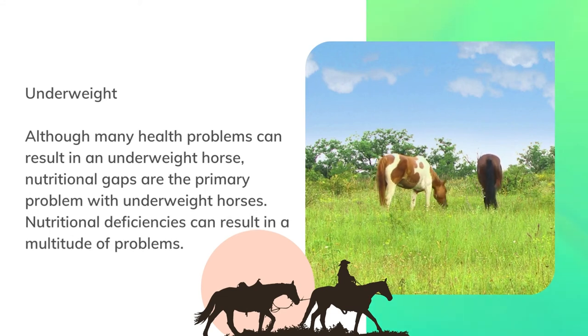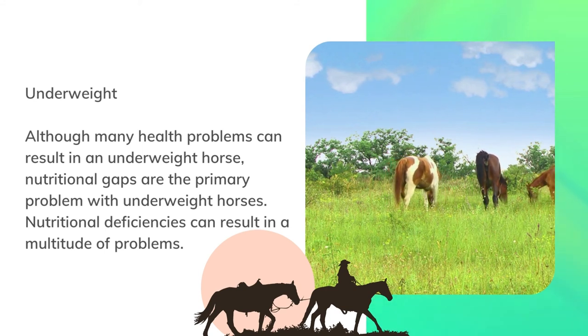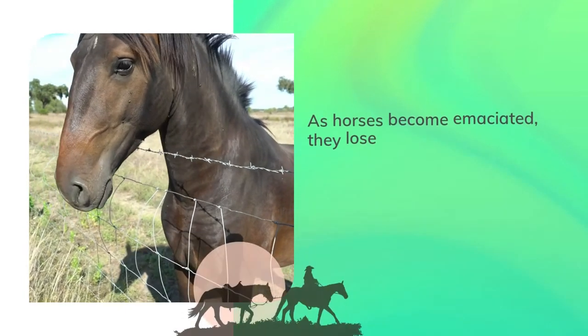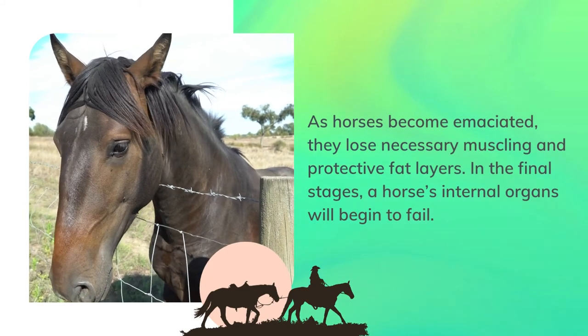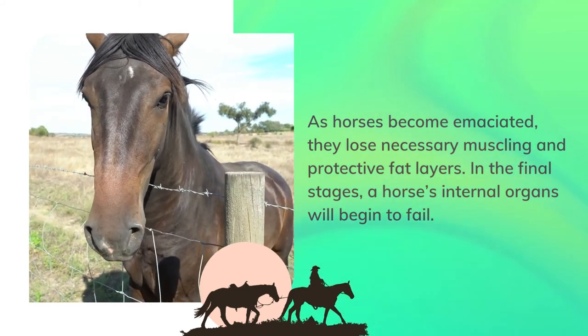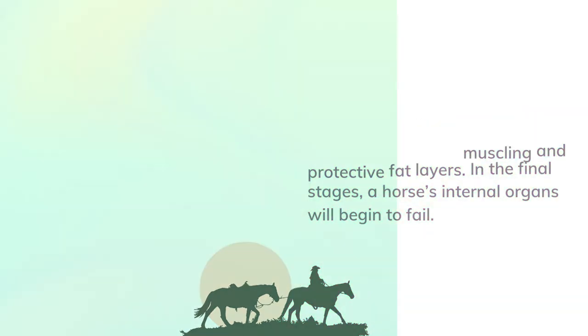Underweight: although many health problems can result in an underweight horse, nutritional gaps are the primary problem with underweight horses. Nutritional deficiencies can result in a multitude of problems. As horses become emaciated, they lose necessary muscling and protective fat layers. In the final stages, a horse's internal organs will begin to fail.